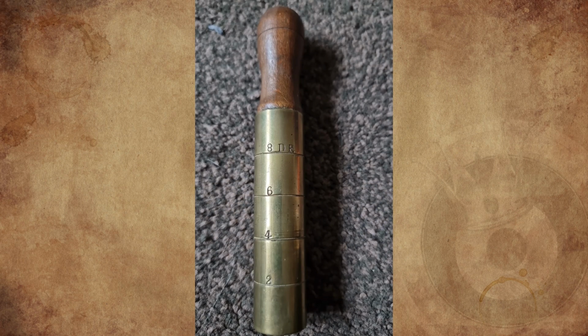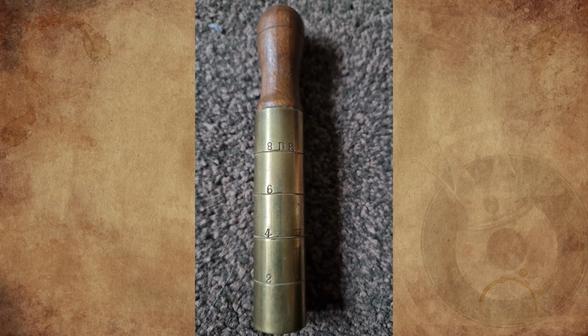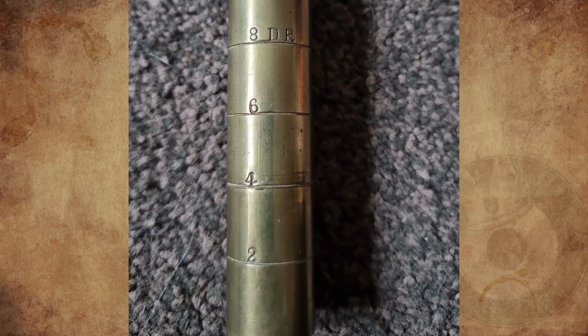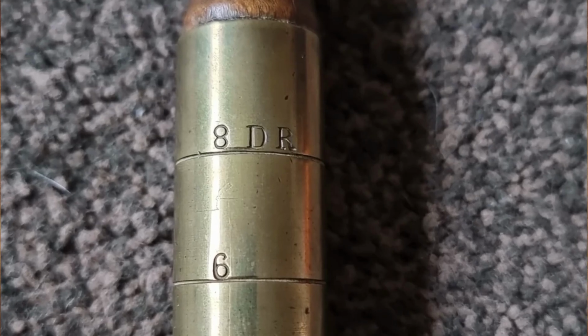What is this brass cylinder with a wooden handle bought at a car boot? Approximately 6 inches in length, it's sealed at the bottom, and it has the markings as you can see in the photo going 2, 4, 6, and 8, with the letter DR near the 8.